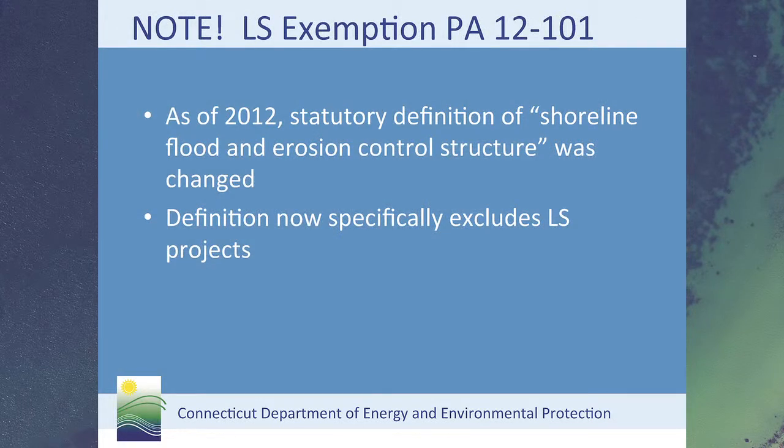So in 2012, this public act got through the legislature, which was to more clearly define and encourage implementation of living shorelines. So it specifically excluded living shorelines from those 4 criteria. And that's really for the purpose of encouraging living shorelines, because for example, before somebody might want to do something that was now considered a living shoreline, maybe a sill to prevent erosion at a marina where there was a lot of boat wake, but we just couldn't do it because of the statutes.